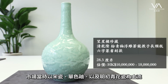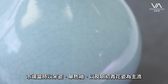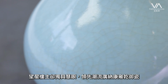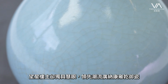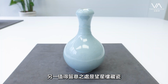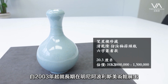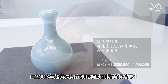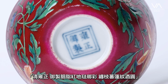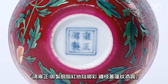The focus of the market was pretty much on stone ceramics, monochromes, and also early Ming blue and white. So he was pretty much a visionary in that sense. He was kind of buying against the trend. And another very interesting aspect of this collection is that it was housed at the Minneapolis Museum of Art since 2003. One of the highlights is this very small, beautifully enameled Falantai cup dating to the Yongzheng period.